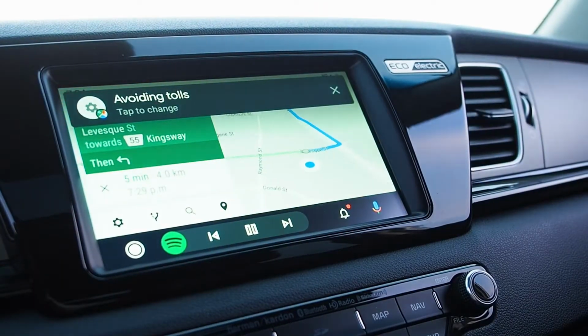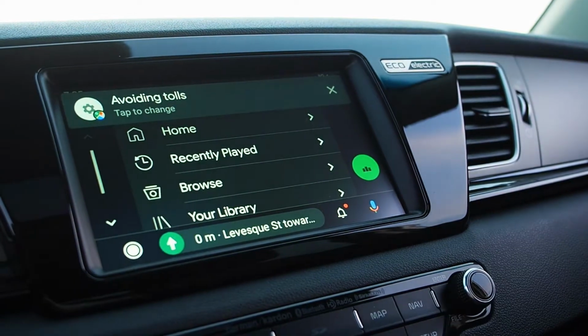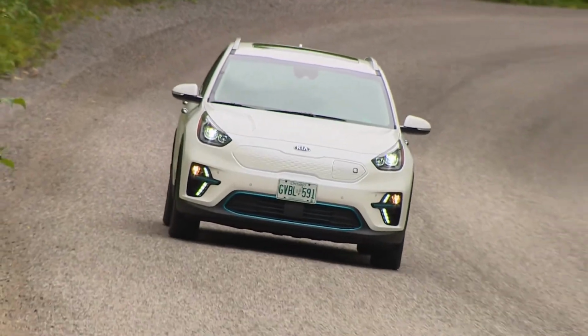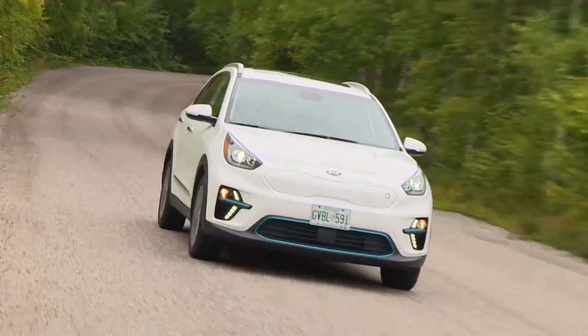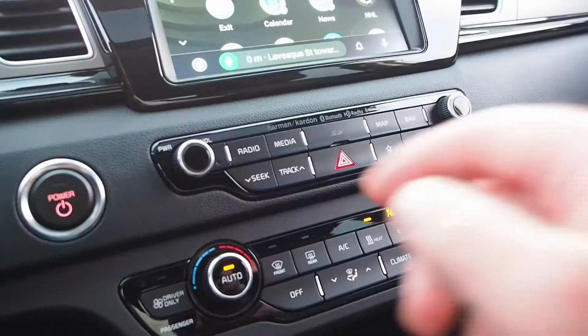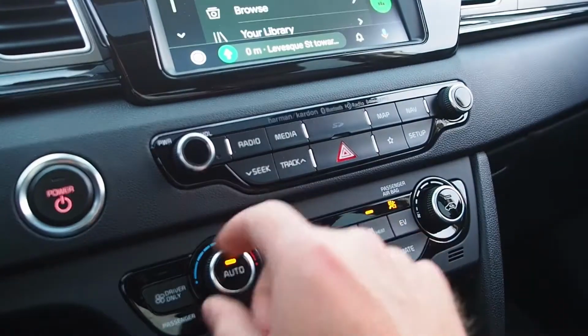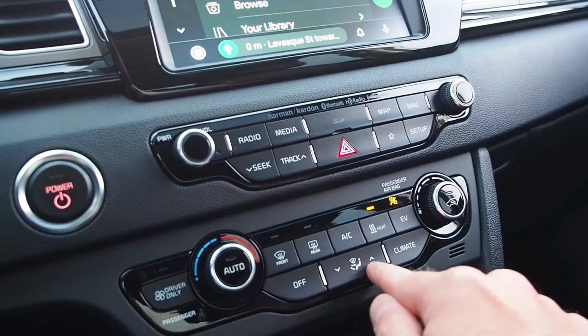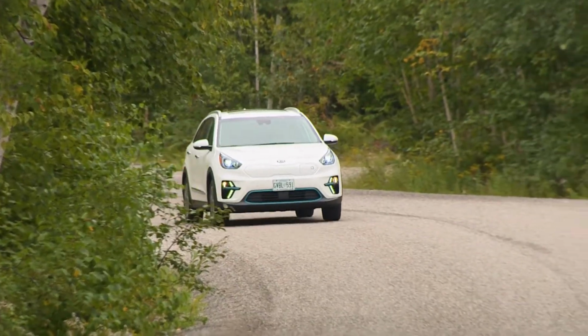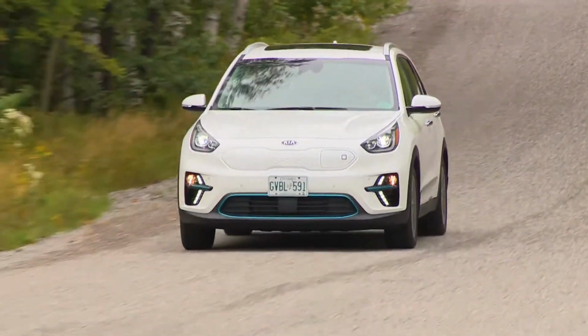However used, the touch interface serves up solid graphics, a straightforward layout, and an easy-to-learn demeanor. My tester was a Niro EV SX Touring, which is to say fully loaded. Climate-controlled seats, a heated steering wheel, a sunroof, premium stereo, a full driver computer, and a full arsenal of advanced radar-driven safety features were included. Safety is a big story with this machine, and disappointment is not likely where feature content is concerned.